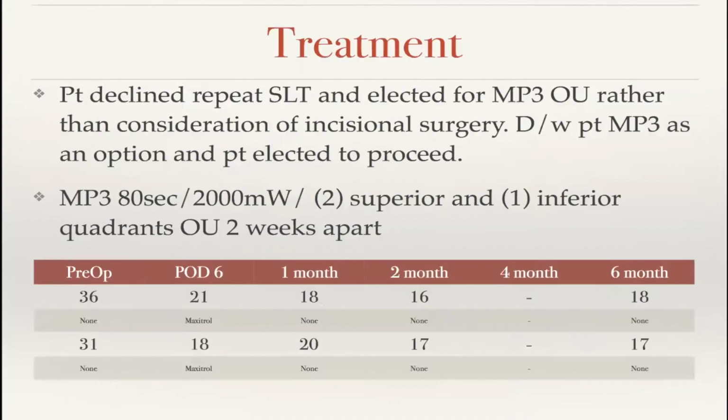So we talked about it, and the patient, as mentioned, did not like SLT in the past. And we talked about MP3 as a very viable option for the patient rather than considering any incisional surgery. And with their history of intolerance to medication and some of the sensitivity, I was not wild about talking about major surgery on her in the first place.